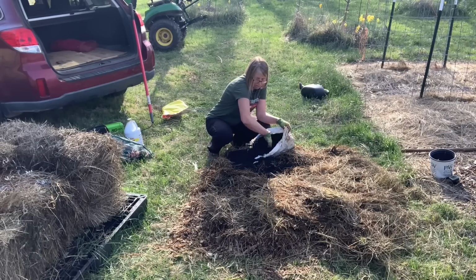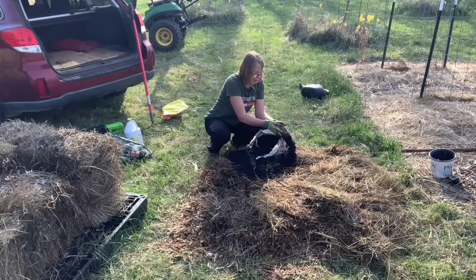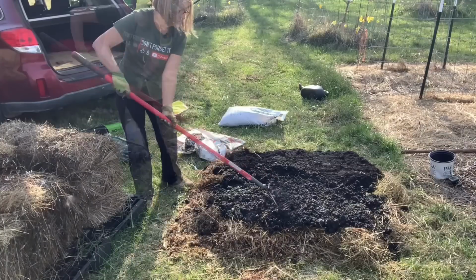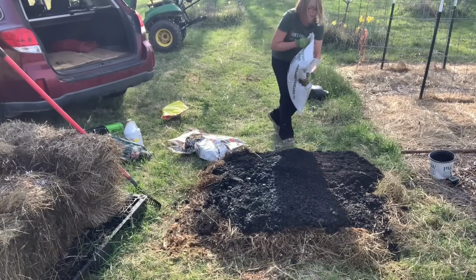at all. But I'm gonna put some compost down too. So hopefully that can help bring some activation into this. Now I'm going to put some compost down. Here's a compost layer.